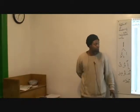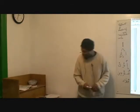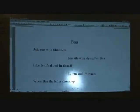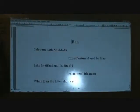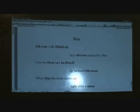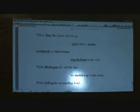Okay, the next word is ba. Ba is the second letter in the word abjad. Jahrun wa shiddat, two sifat shared by ba, like istifal and infitah. Its numeral is ithnan. When ba shows up right after a noon sakinah or tanwin, iqlab is the rule, with qalqala resounding loud.